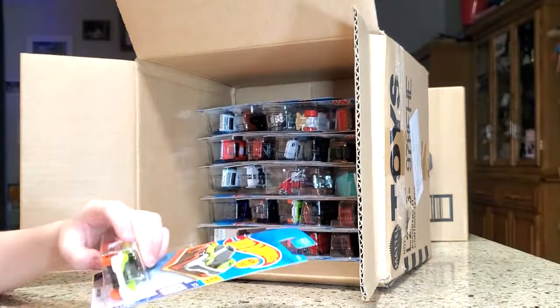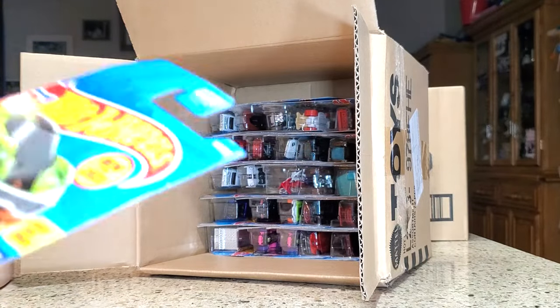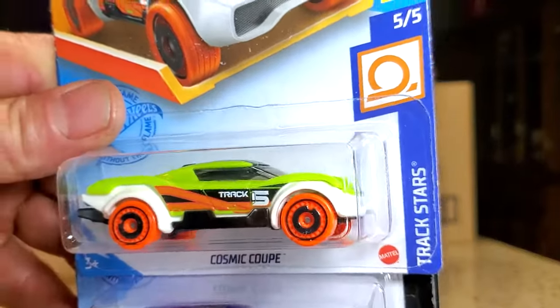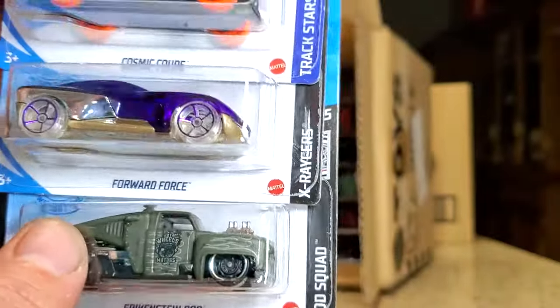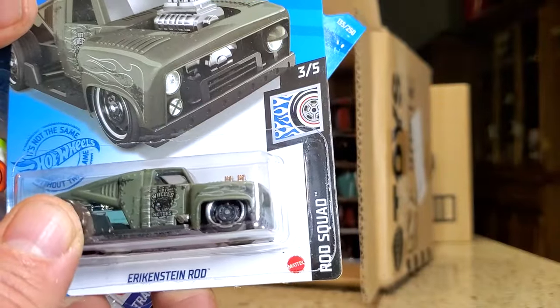Of the Hot Wheels Drift Series. Two loop cars. Yep, we got two cars that are good on the loops. A Cosmic Coupe. We got another Ford Force. And we got the new color of the Erickenstein rod.